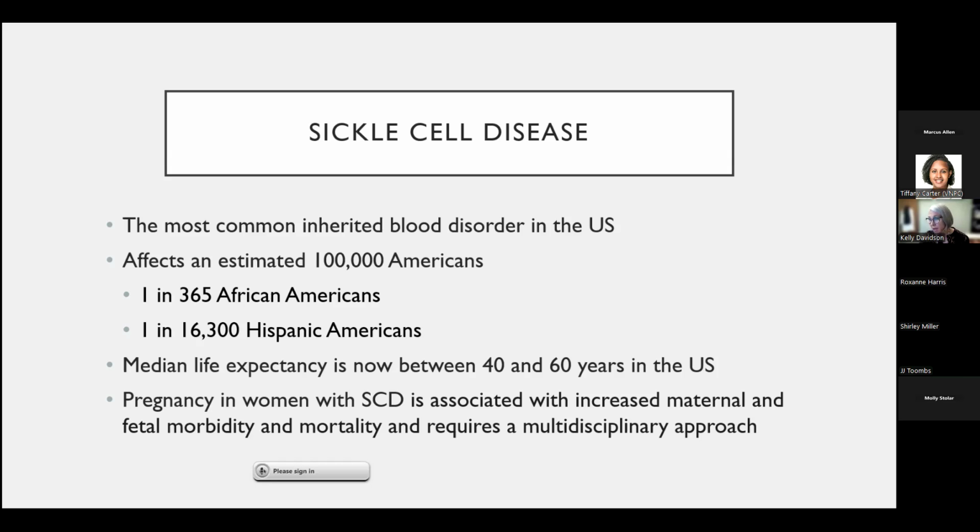Even though we have had these improvements, the median life expectancy of a person living with sickle cell disease in the US is still only 40 to 60 years. So it lags 20 to 30 years behind a person who doesn't have sickle cell disease. So we still have a lot of progress that needs to be made.